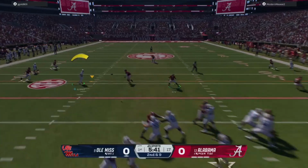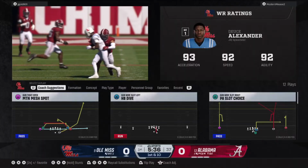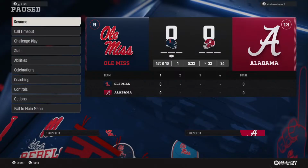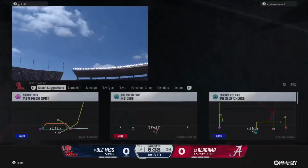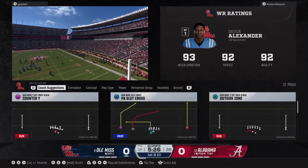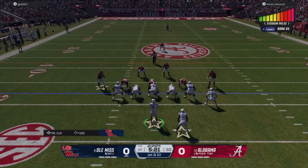To the air on 2nd down. Snagged in the middle. It's Alexander. Makes the tackle at the 32, but they were backed up inside their 20, and they pick up 15. Really nice job by quarterback and wide receiver. This is why you do film work. This is why you throw on air all offseason. I know I get zone coverage. I know exactly where I'm breaking. I know exactly where to deliver the football. Nice throw, nice catch.